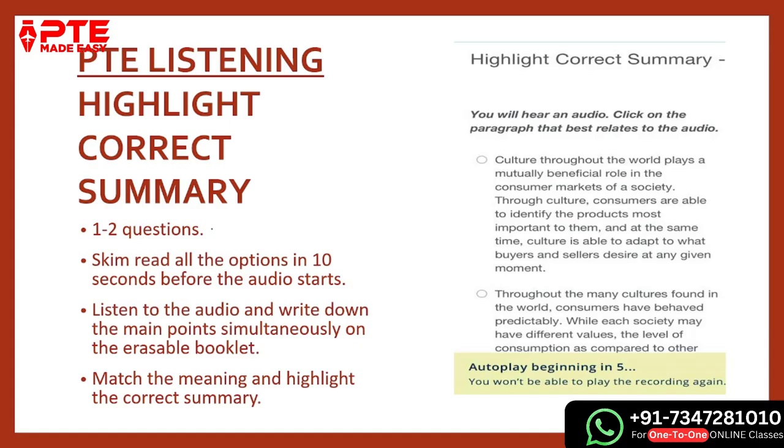Here also you're going to get 1 to 2 questions in total. Skim read all the options in 10 seconds before the audio starts. So you're going to get 10 seconds before the audio starts, and you simply need to highlight the correct option. You are going to get somewhere around 3 to 4 options. Go through the options and try to understand what each option is telling you, or highlight or write some important keyword that will help you in identifying the correct summary. Skim read all the options before the audio starts.